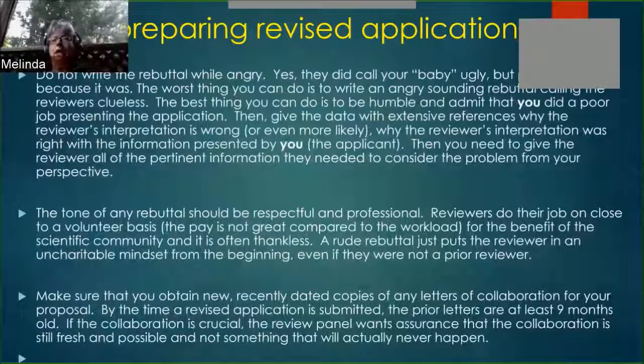Okay. As I said, rapport: don't ever write a rebuttal while angry. The worst thing you can do is to be angry and lash back out at the reviewers. And this means that the tone of your rebuttal must be respectful.